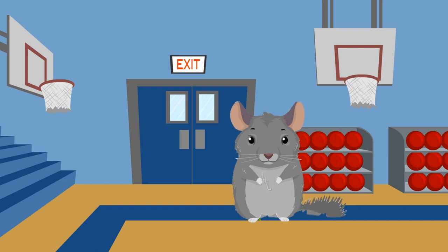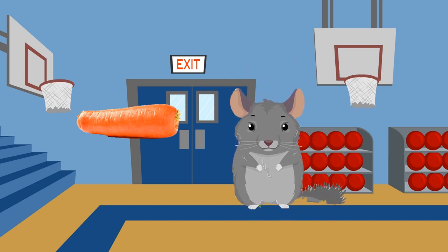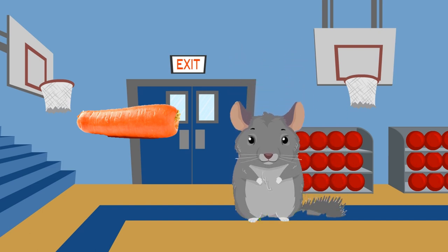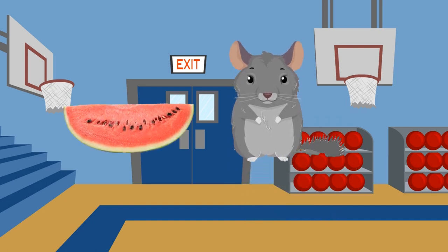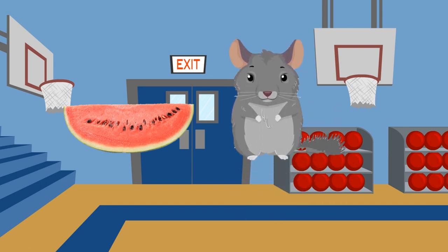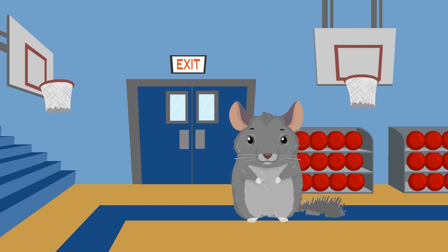The food I am thinking of is a carrot. Jump, jump, jump as many times as you can. This is a vegetable. Jump, jump, jump like a bunny. Okay, stop. The next food I am thinking of is watermelon. Jump, jump, jump. This is a fruit. Keep jumping. Okay, stop.